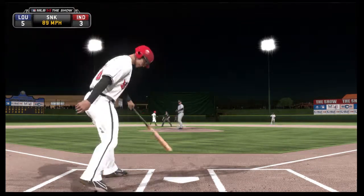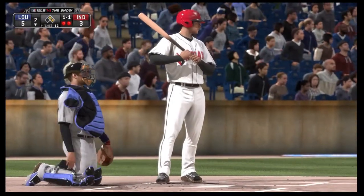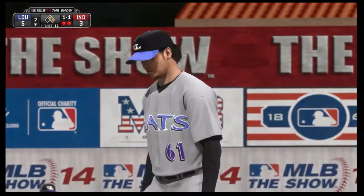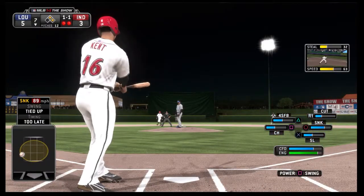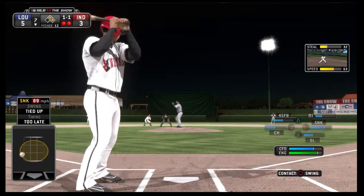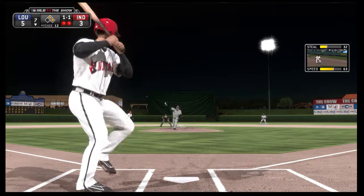Can't catch up to that pitch, and it's a ball and a strike. Let it rip right here. Hey, let's go, big fella. Close there at second. Now the pitch.